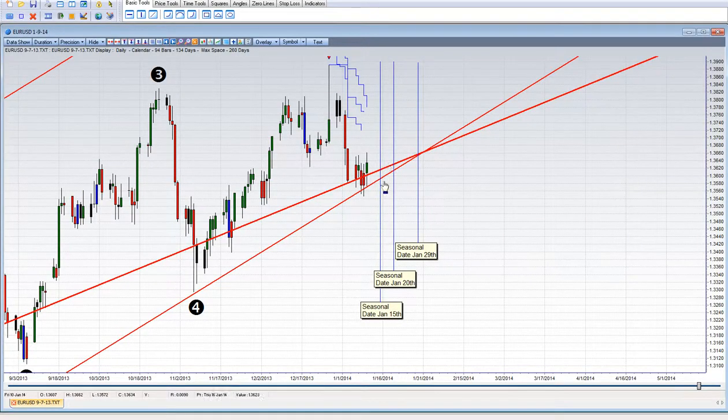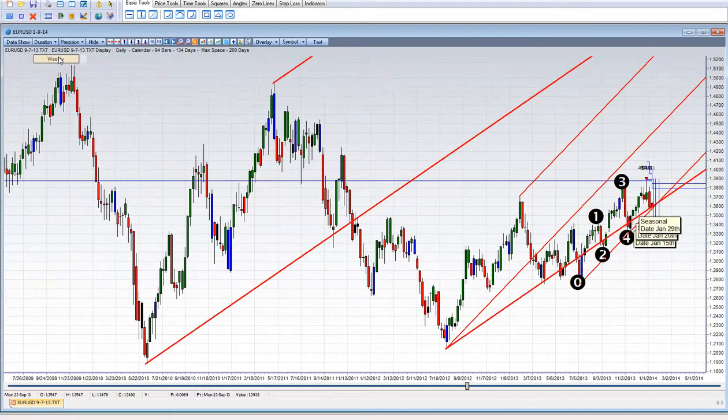I also worked on my charting, and I got seasonal dates, which are the 15th, the 20th, and the 29th. You just have to keep an eye on them if this thing continues going sideways. And this is a new angle that I added, Andrew's pitchfork, and the price is just dancing around here. It's consolidating. If you look at the weekly, you see the big picture right here.